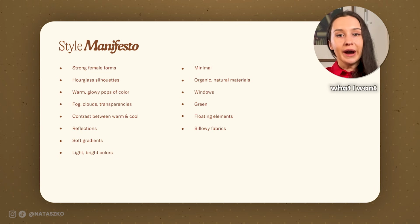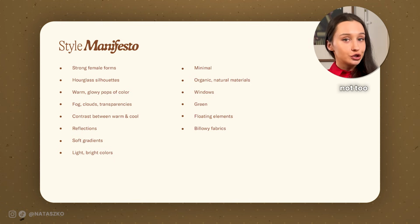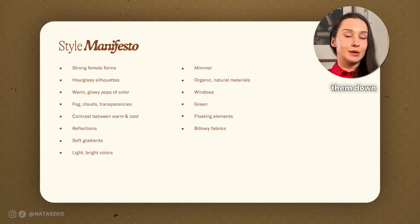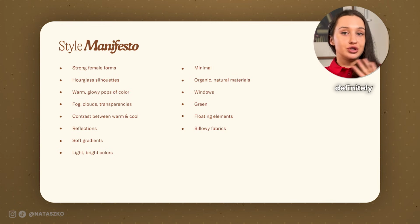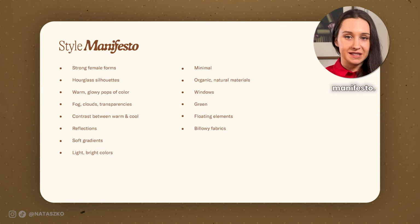So essentially, what I want you to do is reflect on all of your recurring themes from the mood boards that you created, and in your style manifesto, jot down the ones you feel really excited about. For the ones you're not too sure about, you can list them down as just maybes. And for those that you are sure you definitely don't want to be included in your style, just go ahead and discard them. They don't need to make it into your manifesto.